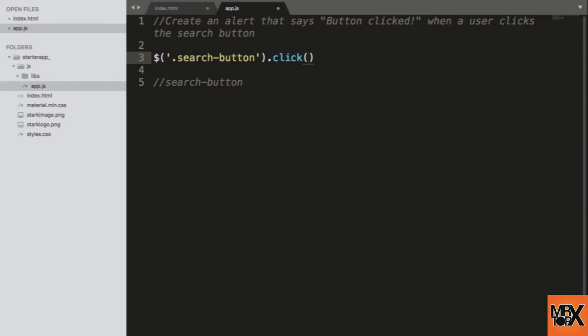So we're going to write out a function that takes in no parameters, and then curly brackets go inside and we write something inside this function. We're now saying every time this button gets clicked, we're going to run this function. And this is an anonymous function, it doesn't need a name. But we know every time this button is clicked, this function gets run. So what do we want our function to do? Now this anonymous function is simply going to return an alert that says button clicked.